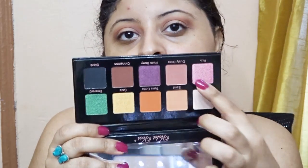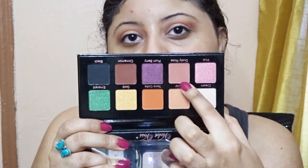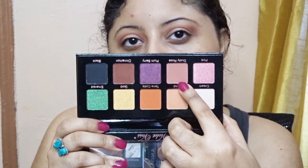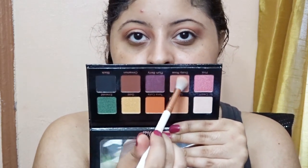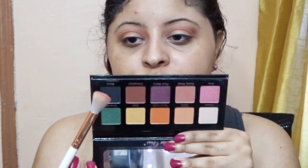For the outer corner, I'm gonna go to this shade right here. It's called Dusty Rose. And I'm gonna use a blending brush. The 5-piece kit by Royal & Nickel doesn't have a blending brush, so I'm just gonna use my own. Again, I'm using Dusty Rose for the outer corner and going into the crease.